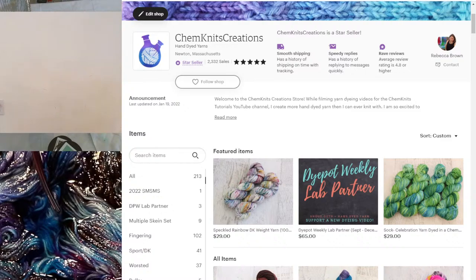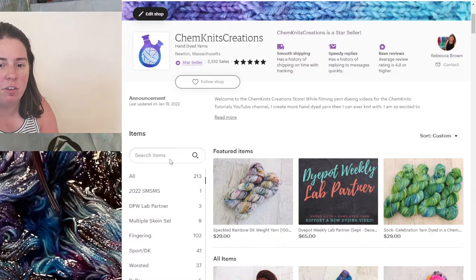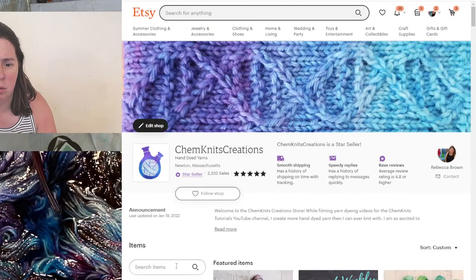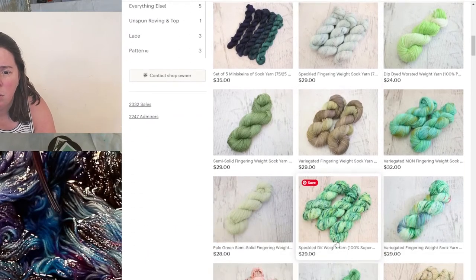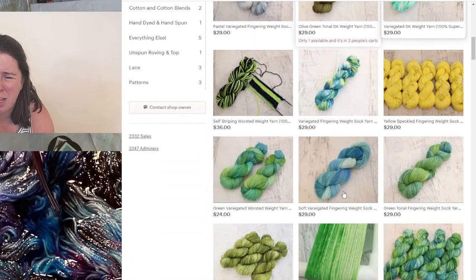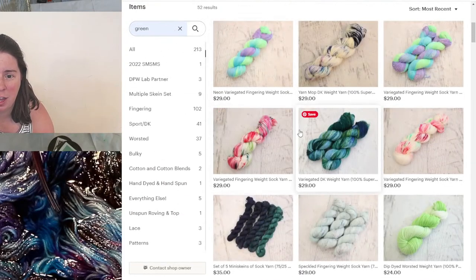the Spearmint Breeze yarn I have is still... I think that's sold. Let me see. Search for green. Why can I not search? Okay. That may have some Spearmint Breeze in it. Maybe. Okay. But yeah, you can search for ChemKnits Dye Along and that'll come up.